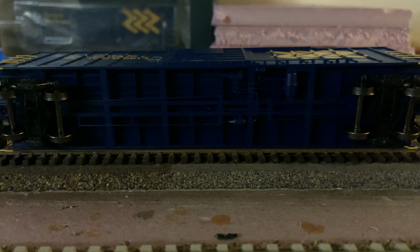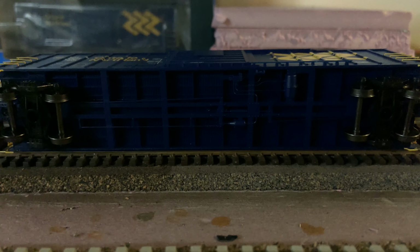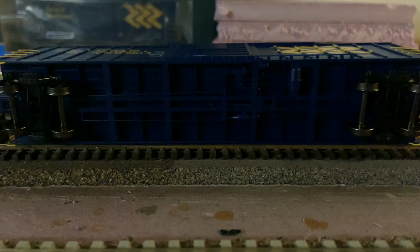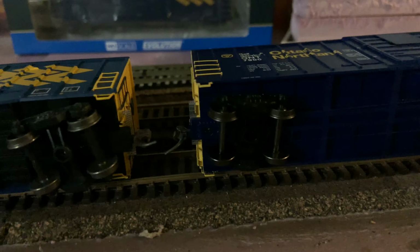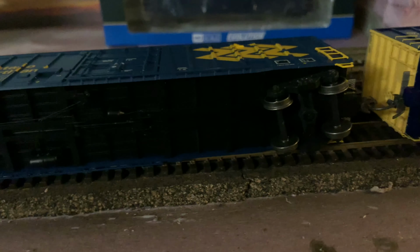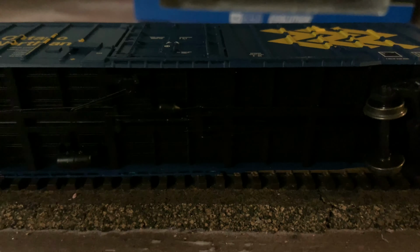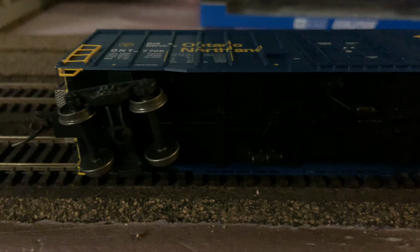Here's a look at the bottom of the car. Metal wheels. There's a few pipes and whatnot. It's very hard to see because obviously it is dark. But same thing with this side here, metal wheels, and also you do have the undercarriage piping.